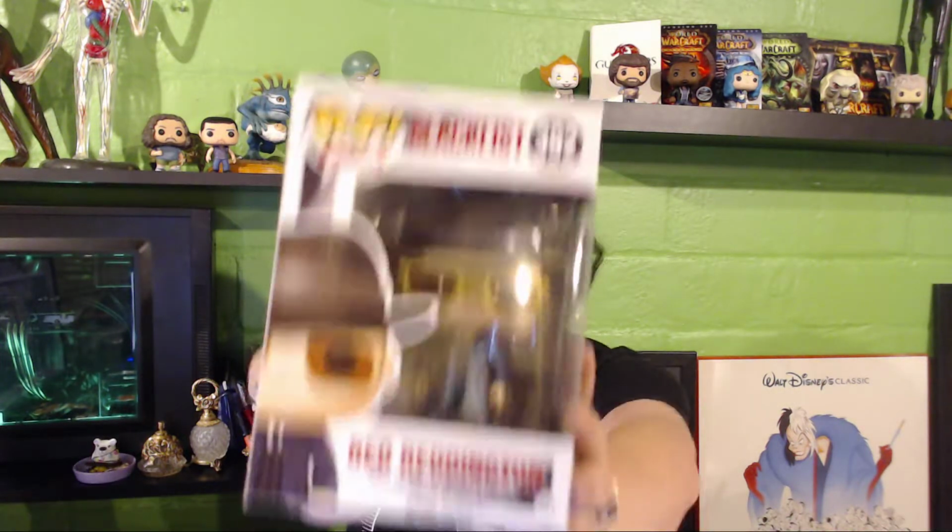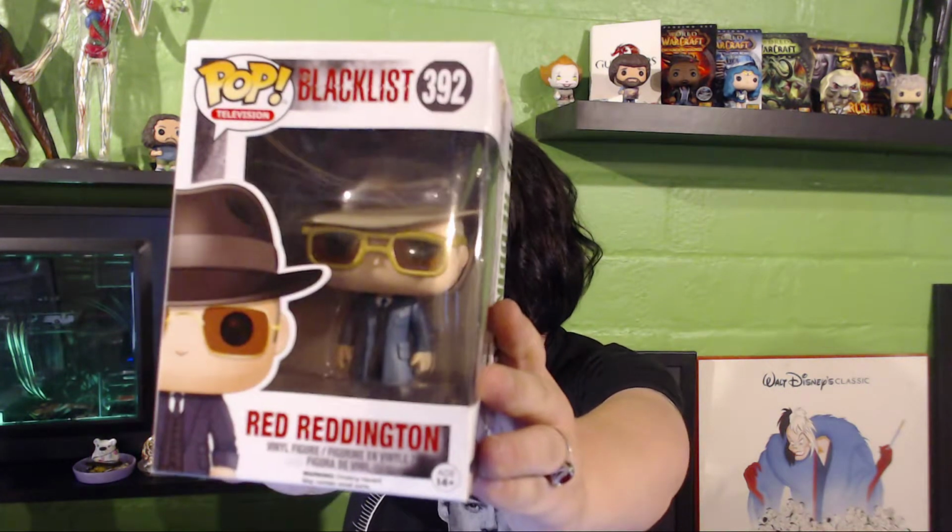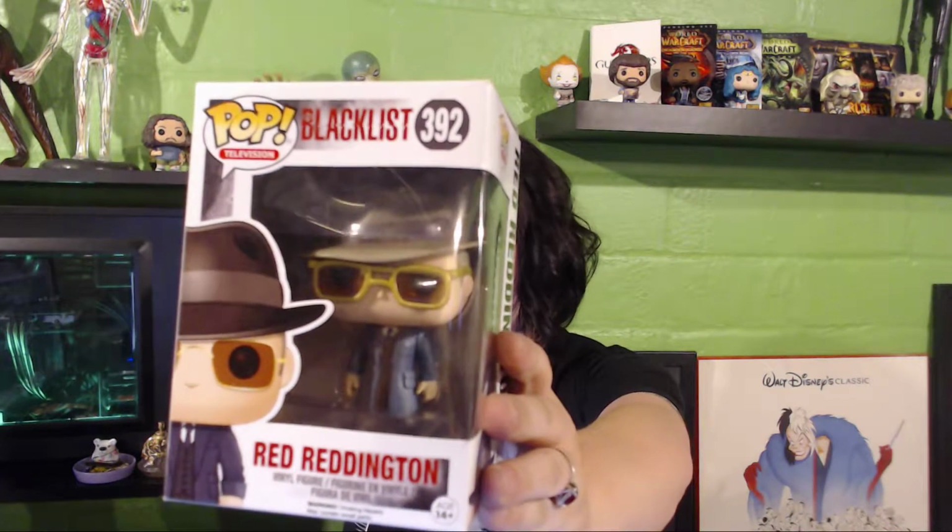This is one I saw a long time ago. It's from one of my favorite shows, with one of my favorite actors of all time. And even in his beautiful old age, I still think he's one of the most attractive men in the whole world. Let's hear it, everybody. Blacklist, Red Reddington. Really, Raymond Reddington. But they do call him Red.